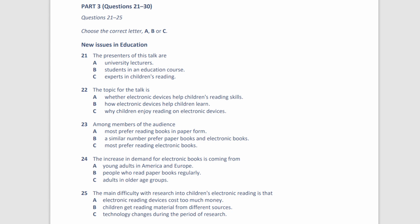Part 3. You will hear a conversation about education and new reading technology. First, you have some time to look at questions 21 to 25. Now listen carefully and answer questions 21 to 25.